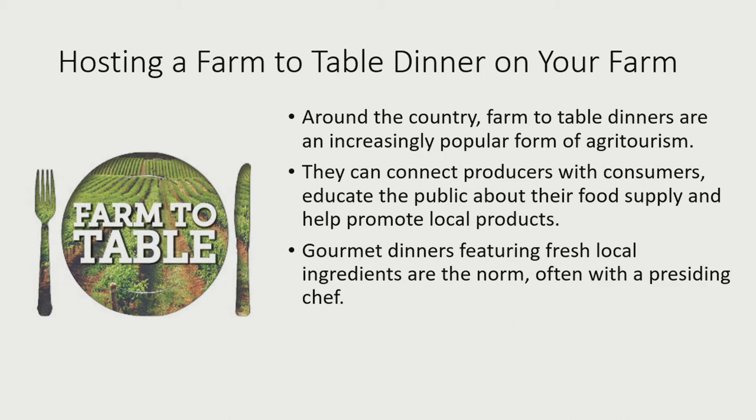And it is really great if you can find a chef. One example in one of the resources that I have at the end of the PowerPoint, they found a chef who was willing to be in charge for a nominal fee. He had the liquor license, which is critical that you have a liquor license.